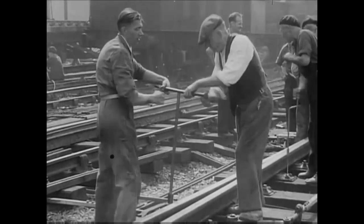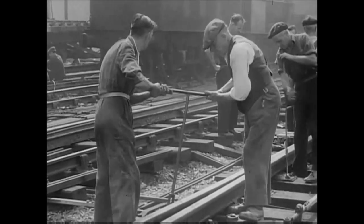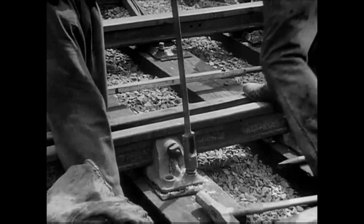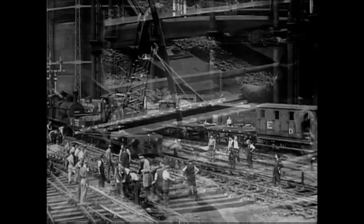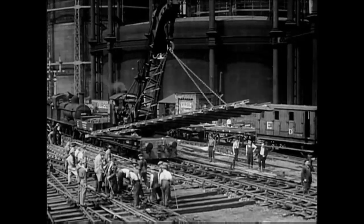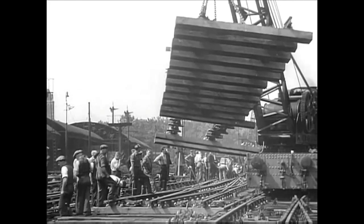Final adjustments must be made and the track got into fit condition to carry the traffic which must pass over it on the morrow. The stage arrives which all engineers are glad to reach when the last unit goes in. Once safely in position, the crane can be dispensed with.